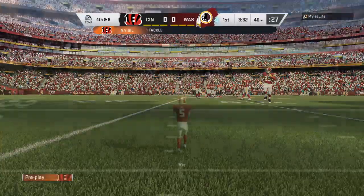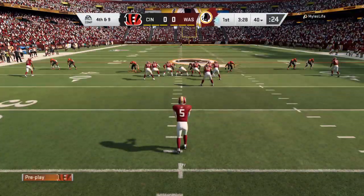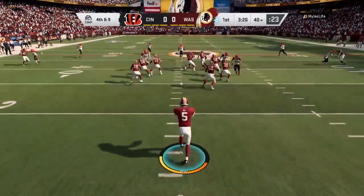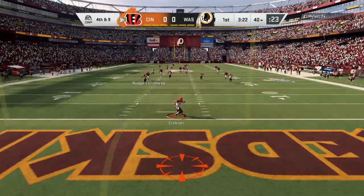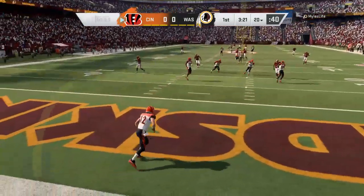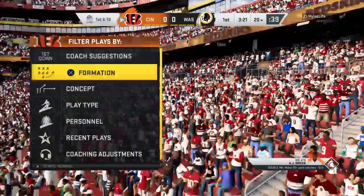A 3-yard loss. Fourth down now. Anytime you call an inside running play, you just know there should be a lot of congestion there. You're counting on your offensive line to take control of the line of scrimmage. That didn't happen in this case, and that play got bottled up.